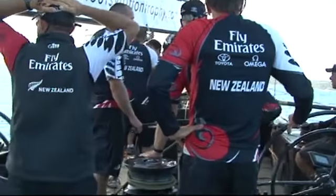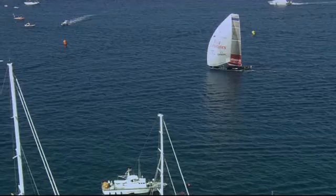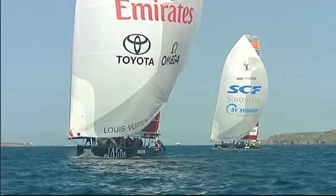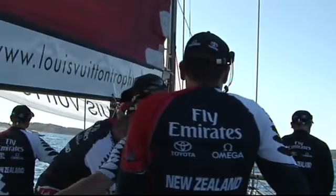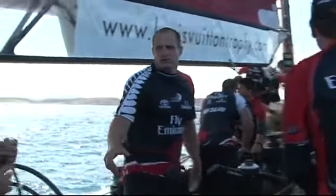Bit of an understatement there. So this is it. This is another title going to Emirates Team New Zealand. This time as they close on the line ahead of a wounded Synergy. This is Emirates Team New Zealand. They add into the trophy cabinet the Louis Vuitton trophy, La Maddalena.